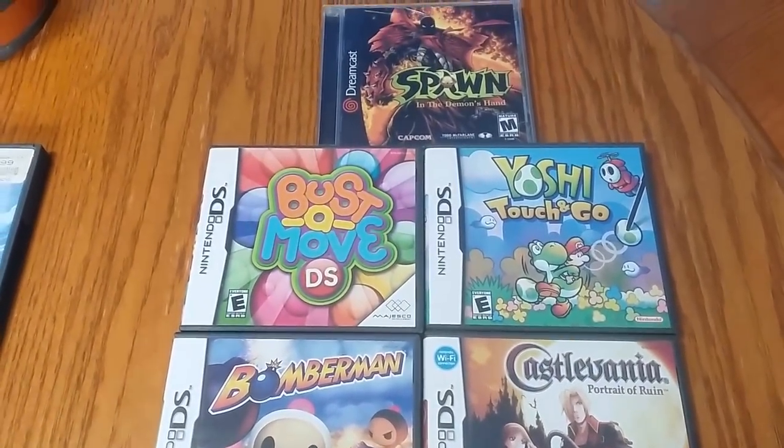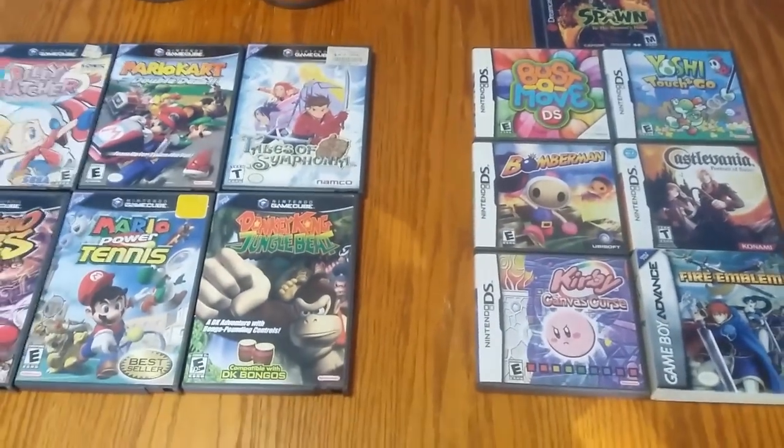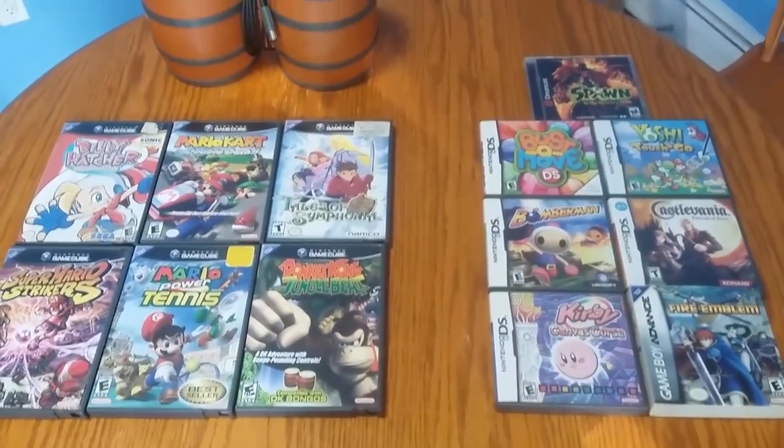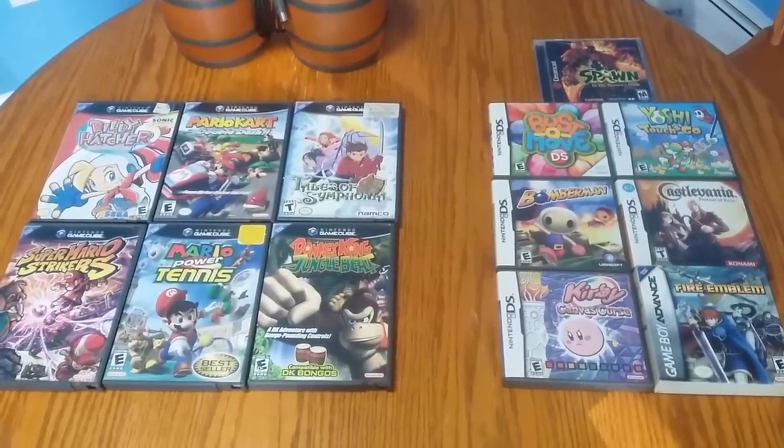This is about an equal value trade. Either way, I wasn't looking to split hairs, but I was just happy to get rid of some stuff in my collection and to get some stuff that I was looking for. And I highly recommend trading amongst friends instead of trading into a game store.